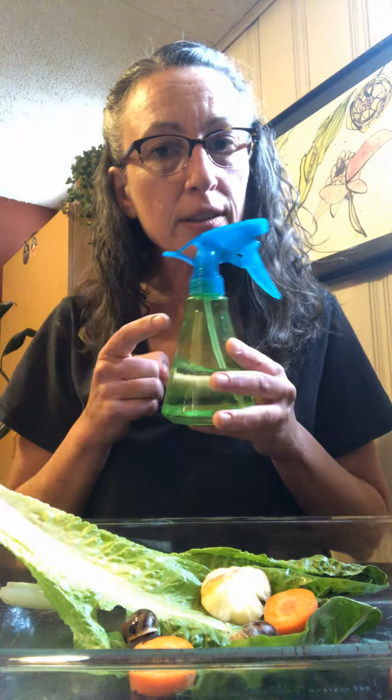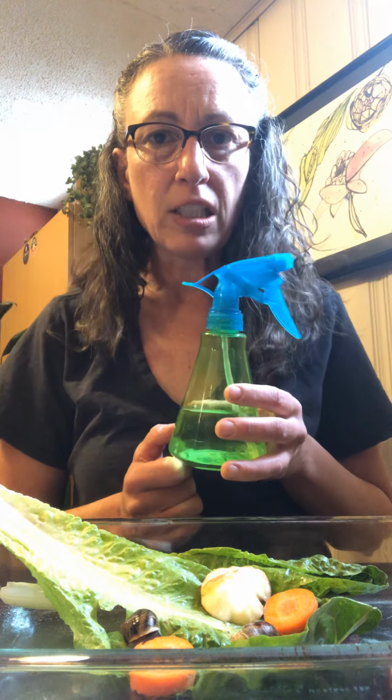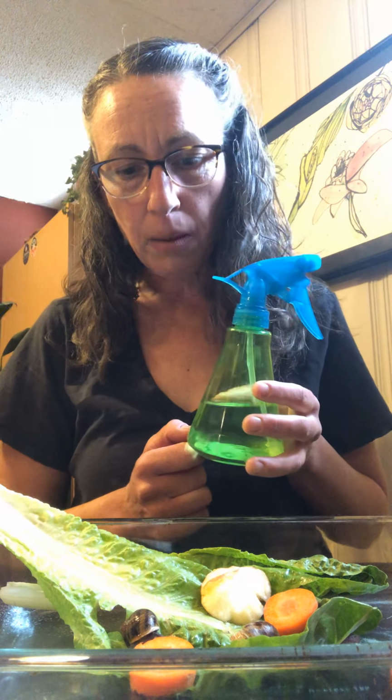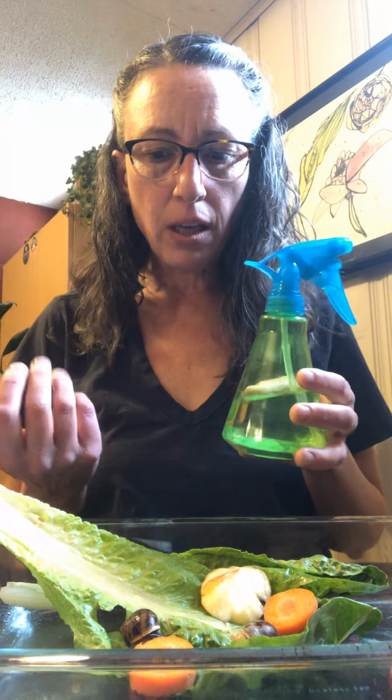Now, you might have noticed that I keep spraying some water in here. Remember that we read that snails like it to be really wet? That's kind of something that helps them to wake up. So when I spray water on them, they think, oh, it's a nice, wet, rainy day. I get to come out of my shell. Oh, and here comes our little guy.